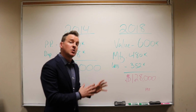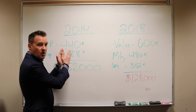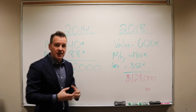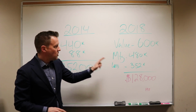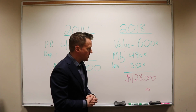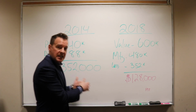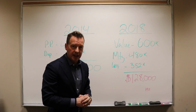The reason we had to close it privately is the banks do not recognize today's value. They can only recognize the lower of the purchase price or the appraised value. But once the client owns it, a bank can do a refinance on today's value. So because it had appreciated $120,000, we can refinance that up to 80%, which is $480,000, less the private mortgage that we have to pay off, which he used to pay the builder. That put $128,000 back into his pocket.